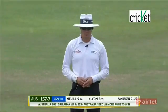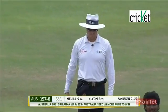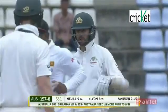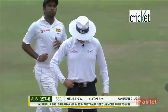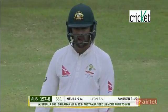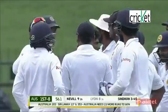Foot. Was it turning too much? Kettleborough gets him. He's got one review up his sleeve. What might not work in the favour of Nathan Lyon is that he was way on the back foot, deep in the crease. He thinks it's turning too much.